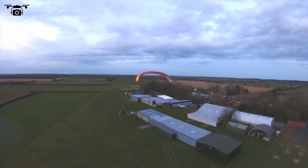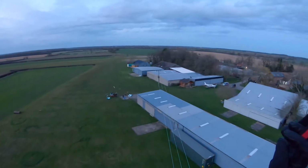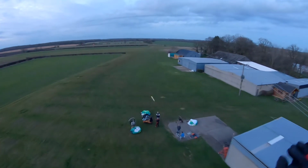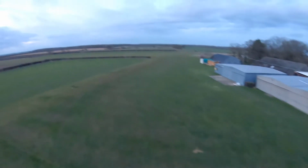So I was pretty happy with this landing. Kind of swooped in, and then a little gust of wind just plopped me down really gently onto the ground, so really happy with that.